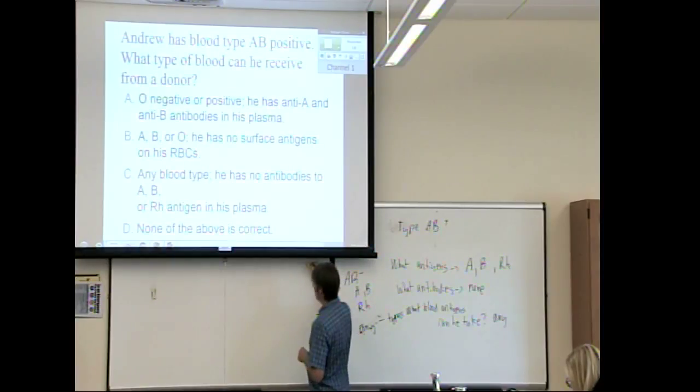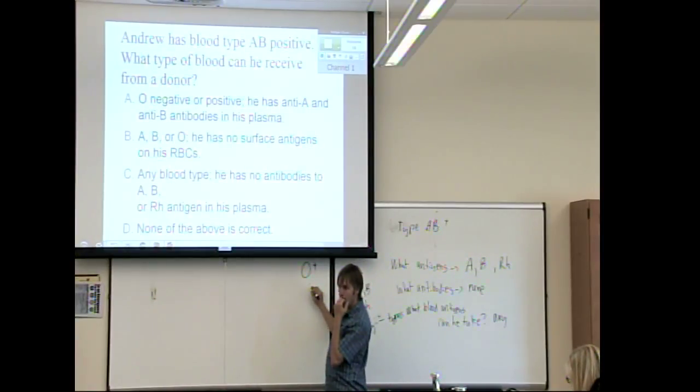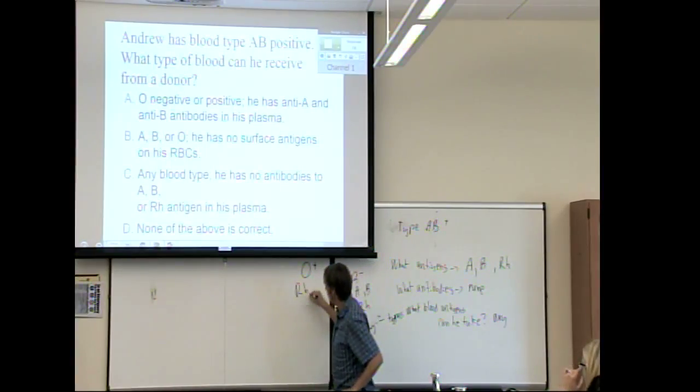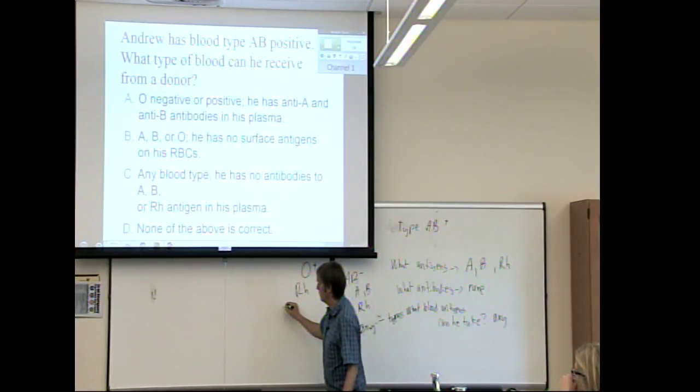Do you want to do O positive or O negative? O positive, okay. What antigens do they have? None? They have AB. Do they have A antigens? They have RH. So we have this right here. They have RH antigens because they're plus. What antibodies do they have?